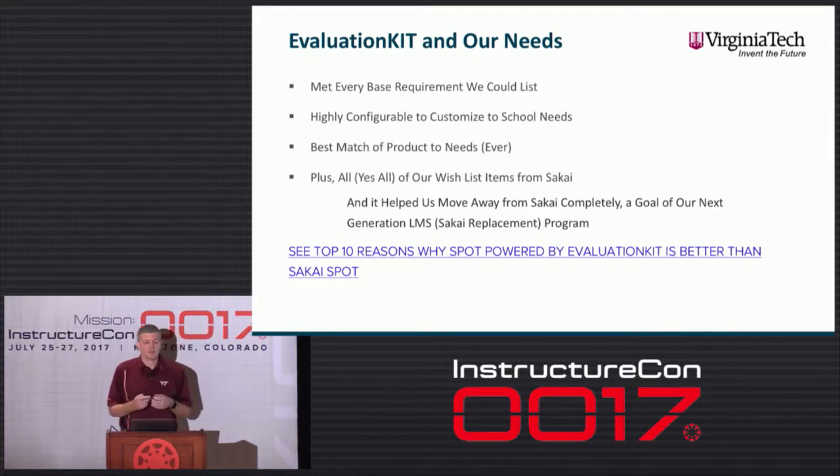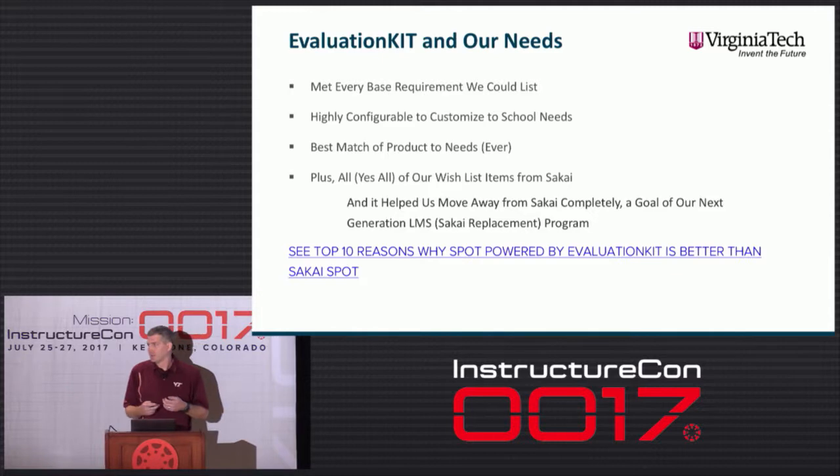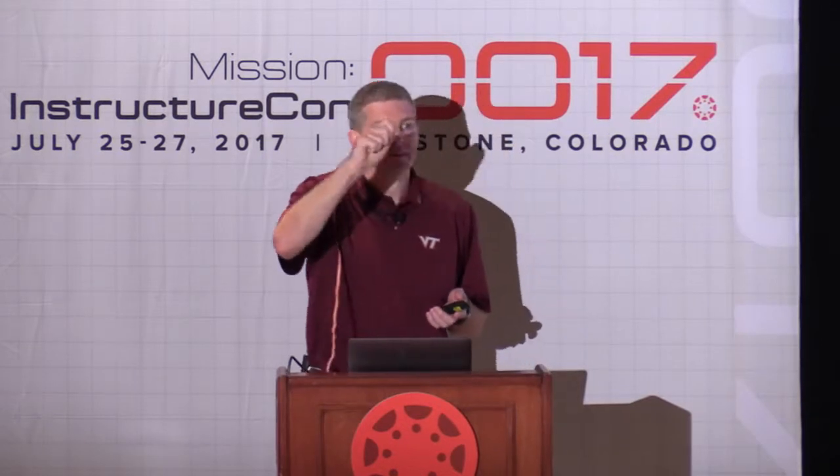So our overall results, EvaluationKIT really met our needs. As many of you would do, you create a big list of requirements when you start your project. We need to switch systems. What do we do? Let's get a big list of requirements together. I was amazed the first time, I was telling Peter today, the first time we got on a call with EvaluationKIT, he started running through the features. I had a checklist. I'm checking every box off, hit all of our needs.